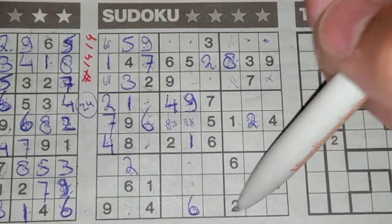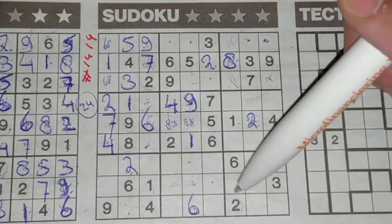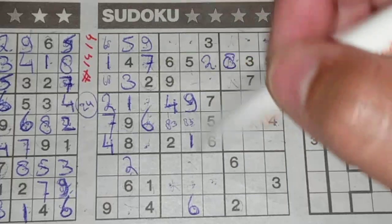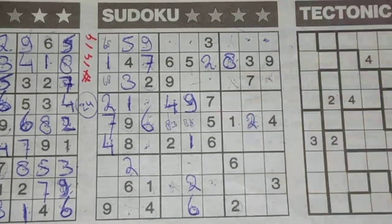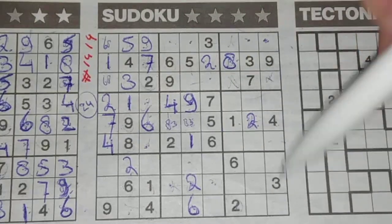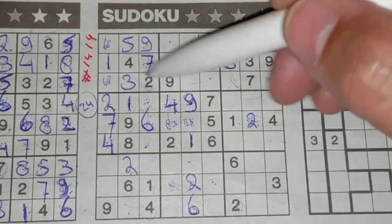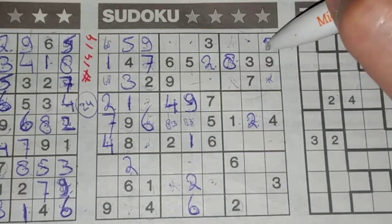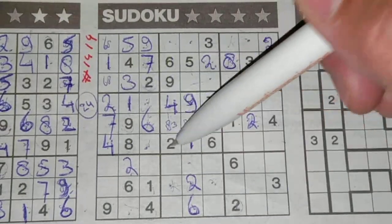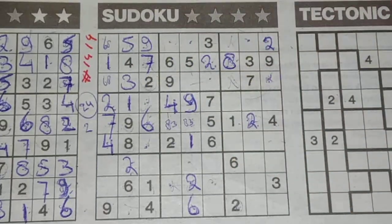2 in this row, 2 in the last row, so in the row between, the only three places for the 2 should be here or there. We see here 2, no 2 there, here 2, no 2 there, the only place for the 2 should be there. 2 in this column, 2 in the column next, so in the last column, the only two places for the 2 should be here or there. We see here 2, no 2 there, 2 should be there. And all the 2s are used.